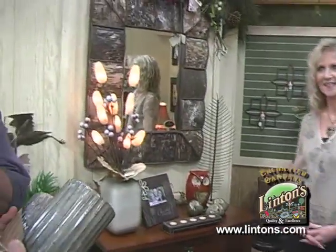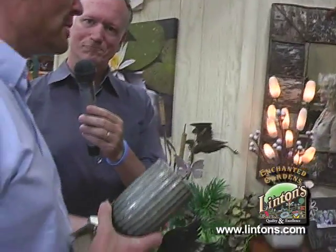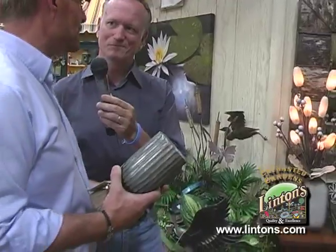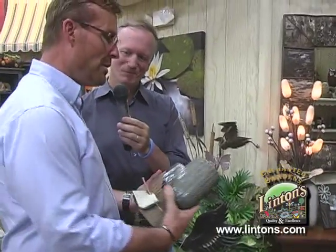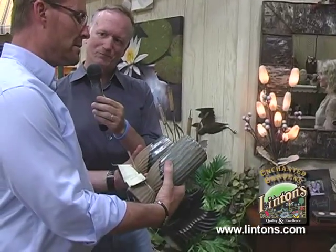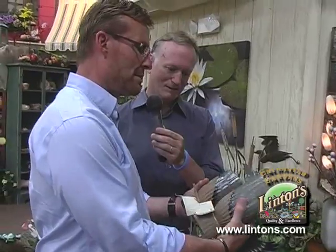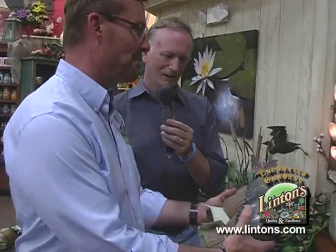You know what? There's a lot of different kinds of looks, styles, and feels. Some are more natural looking. Others have more of a contemporary flair. Really about any different style that would fit your home. We've got some nice clay vessels here that we're just using. They're empty, but again, that ties in with our color and theme.